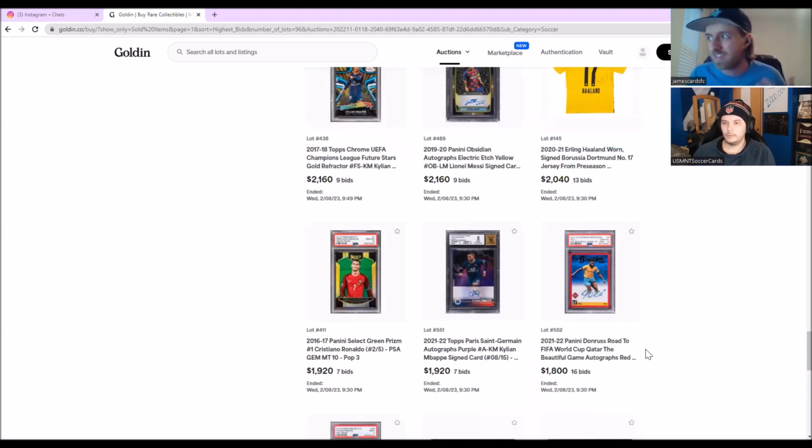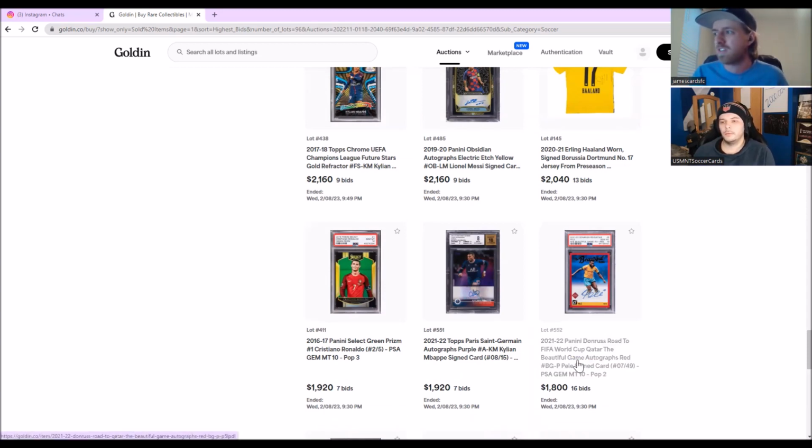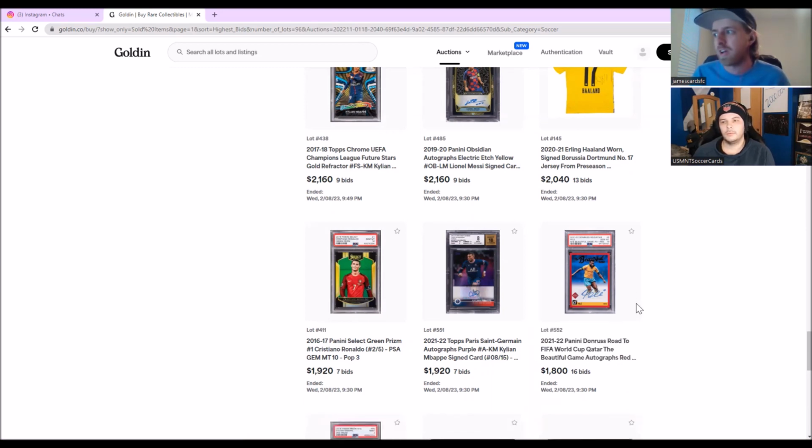In my personal opinion, Pele signs a lot of autos, especially a lot of sticker autos. So this one being connected specifically to the World Cup in Qatar, I'm not a huge fan of it, but obviously a Pele auto in a PSA 10 grade is going to fetch a pretty good price.